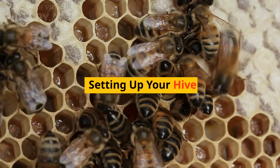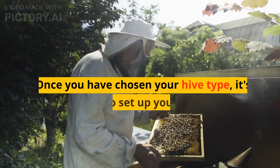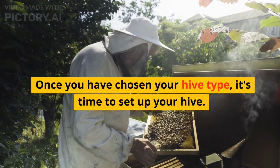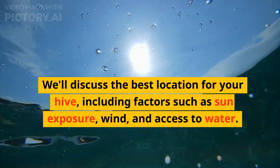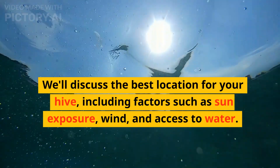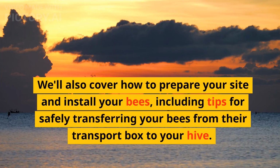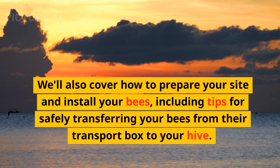Setting up your hive. Once you have chosen your hive type, it's time to set up your hive. We'll discuss the best location for your hive, including factors such as sun exposure, wind, and access to water. We'll also cover how to prepare your site and install your bees, including tips for safely transferring your bees from their transport box to your hive.